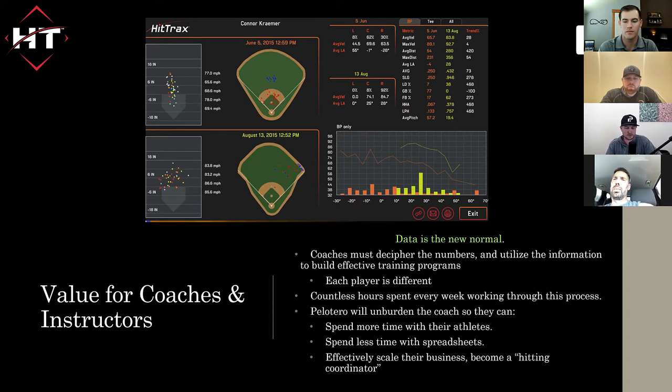And every facility is different, right? Some facilities do all private lessons. Some do memberships, some do group training. Some are very team-based. We have options for all of those scenarios to be able to create this kind of hitting coordinator role where you can have access to the information and have access to the instruction and not have to be the one delivering in real time to the athlete.